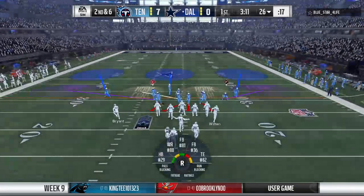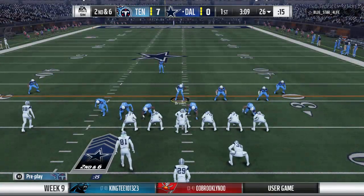No, you didn't go 3 and out. I went 3 and out on that first drive. I'll try to do better here.